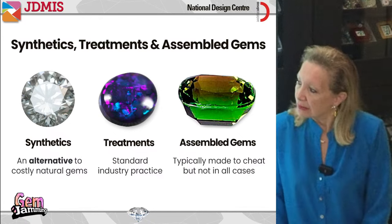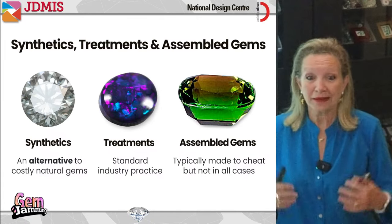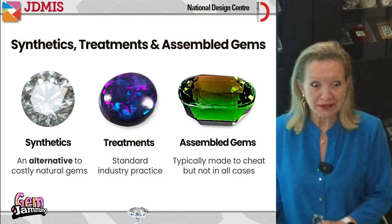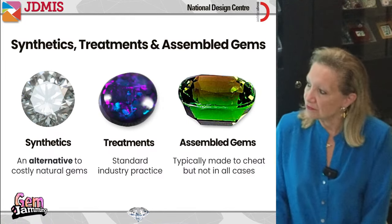So frankly, if you go somewhere and you get cheated by buying a synthetic gem when you thought it was a natural, all I can say is you've gone way out of your way to get cheated, because that's not typically going to happen very easily.